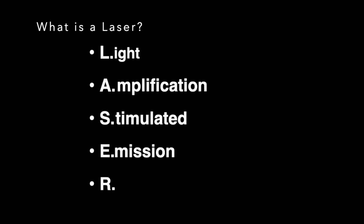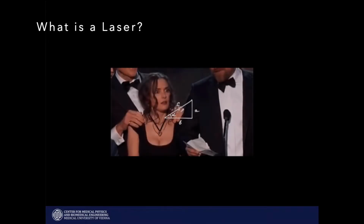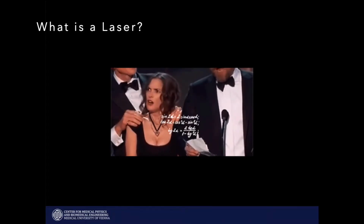But what is a laser? It is a little known fact that laser is actually an acronym for light amplification by stimulated emission of radiation. And I think it explains it pretty well. We amplify the light by stimulating the emission. Without going into too much detail, because quantum mechanics is very scary, when light and matter interact on a fundamental level, a few things can happen.